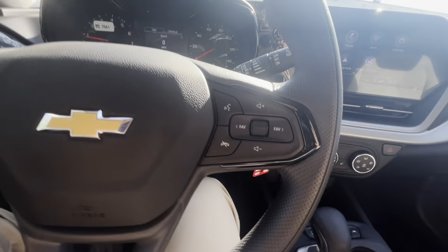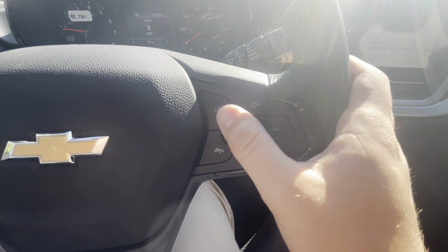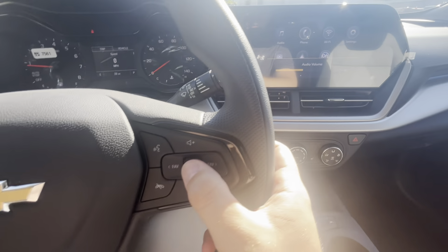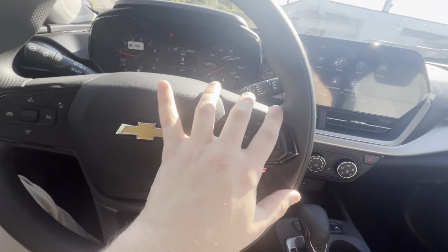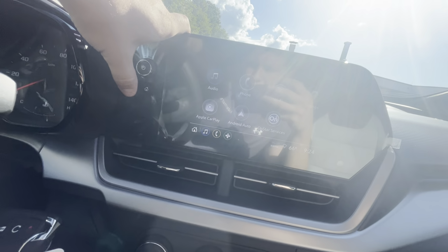On this side, you have your hands-free audio and phone call settings. So you can decline phone calls, pick up phone calls, turn up and down your radio stations, skip through your stations and songs with those buttons there. Do it all from the steering wheel, which is nice. It keeps your focus on the road as opposed to over to the display here.